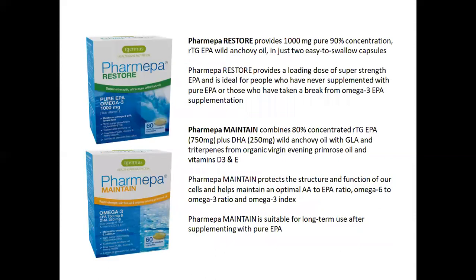So as an omega-3 intervention, you're probably aware of our Pharmepa Restore and Pharmepa Maintain. Pharmepa Restore is pure EPA, which helps to balance out the AA to EPA ratio, and therefore helps to promote healthy eicosanoid production, which is going to help balance pro-inflammatory cytokine pathways. EPA has been shown to reduce nuclear factor kappa B, CRP, pro-inflammatory cytokines, and so on.